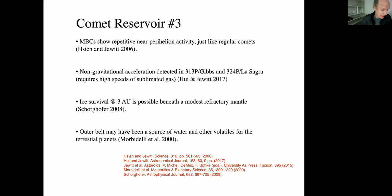Lastly, the outer belt is suggested by Morbidelli and other people to be a place from which the Earth and terrestrial planets acquired some of their volatiles, maybe most of their volatiles. So the oceans, for example, probably didn't come from comets. There are various reasons to think they didn't come from comets. They more probably come from the asteroid belt, not from the existing asteroid belt, because again, the asteroid belt is a faint shadow of its initial self. It's lost a lot of mass. But we probably acquired some volatiles from things like the main belt comets in the early days of the solar system, maybe during this clearing phase when the asteroid belt was cleared out.